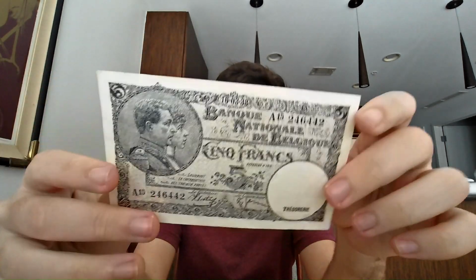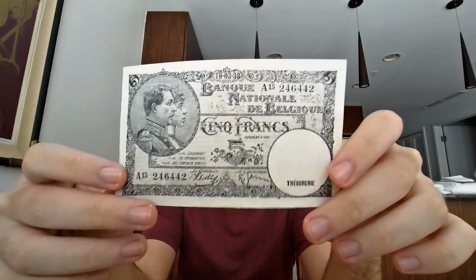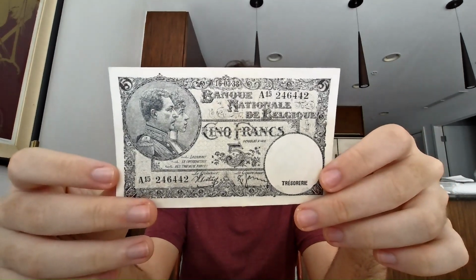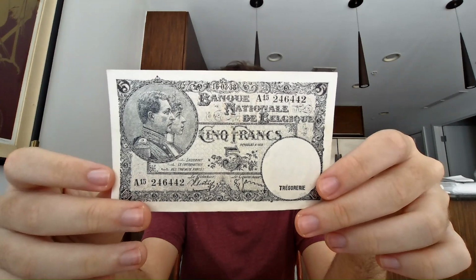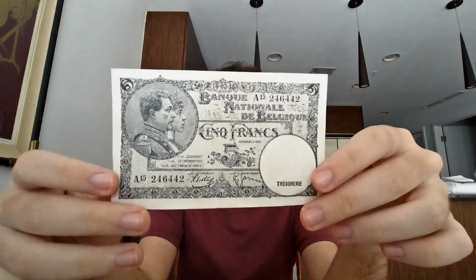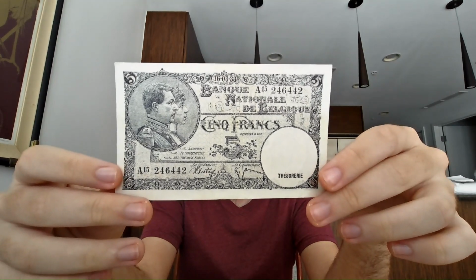And it's very interesting to see this banknote because it's from 1938, and that's basically on the eve of World War II when Belgium was occupied by Nazi Germany. And over here in the US, the beginning of World War II is usually associated with 1941 because that's when the Pearl Harbor attack happened.